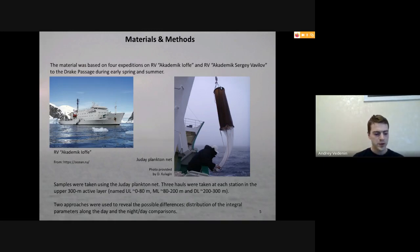All zooplankton organisms were then identified. The abundance and biomass were measured and normalized per cubic meter. And the Hurlbert rarefaction index, ES100, was used as a biodiversity index. To assess the diel trends of different parameters, we used a gradual distribution of the zooplankton parameters along the day and the night-day comparisons.